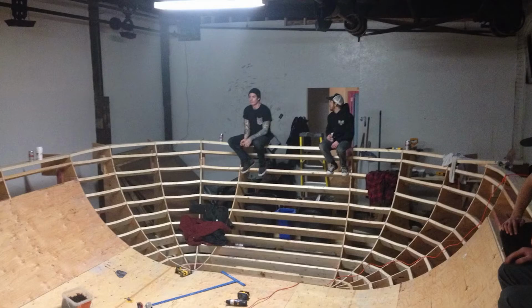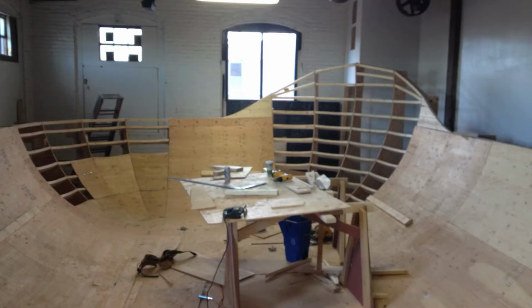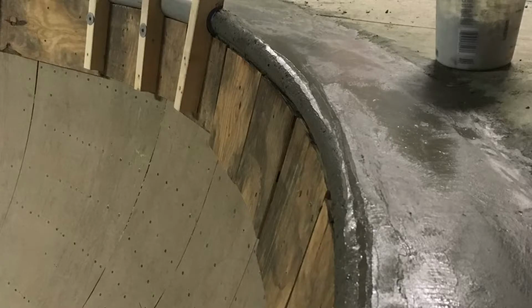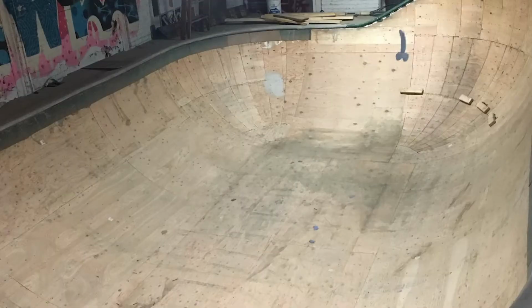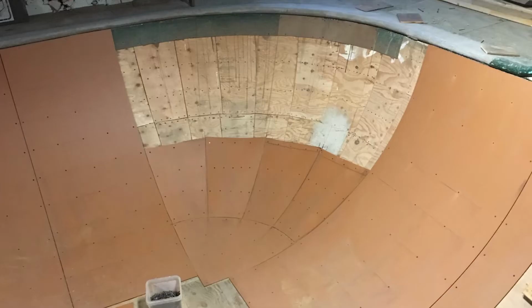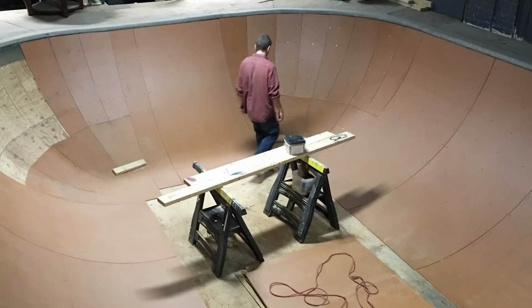So we came up, we looked at this space, and we decided what would be the most maximum usage for this one particular area. We just started drawing some transitions on the ground, cutting some stuff out, laying it out, standing transitions up, and just piecing it together, like any other kind of project. You don't know what it's like until you actually stand a transition up.